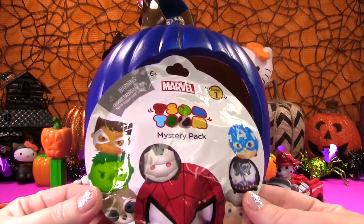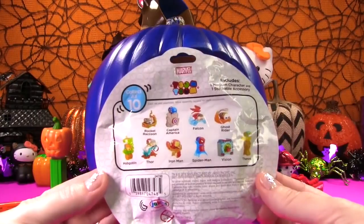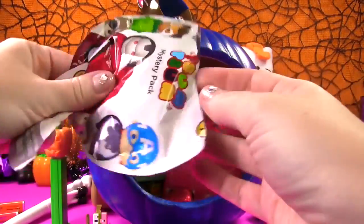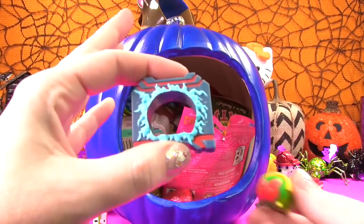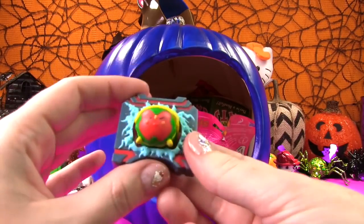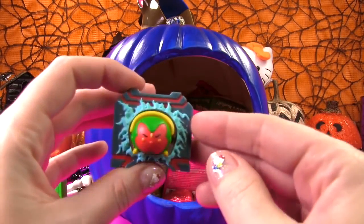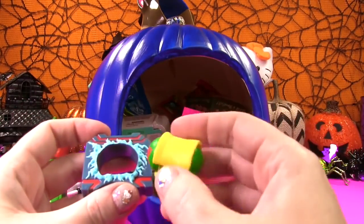Whoa, it's a Marvel Zoom Zoom mystery pack. Look at the cool superheroes you can get. Who do we have? Whoa, we got the Vision. Check this out, the Vision is gonna just boom, bust on through that wall. Look how cool he is with his red face, and there's some green and yellow. Wow. He has a yellow cape on.